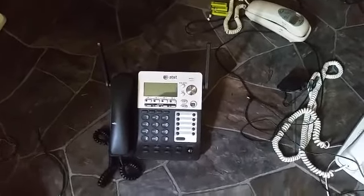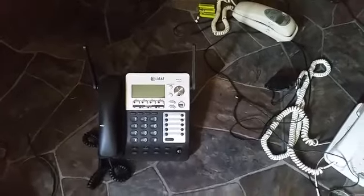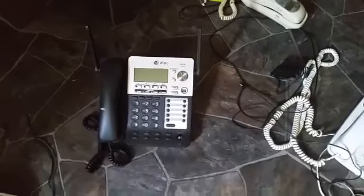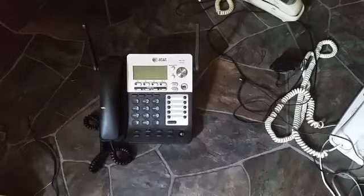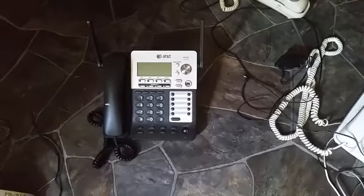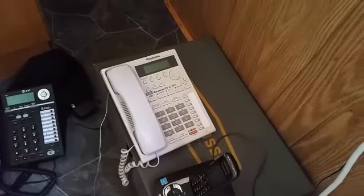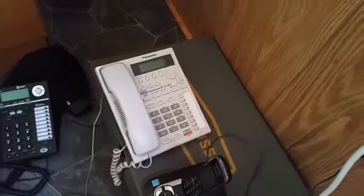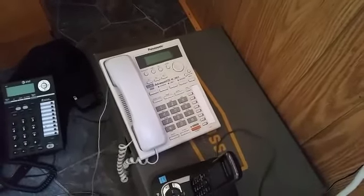This is the one that I would have technically used for line 2. But since I only have one main line, I can only use this phone on only one line. So, this is the corded speakerphone, but I really need to view it again, all of you, so that way you can see it again.